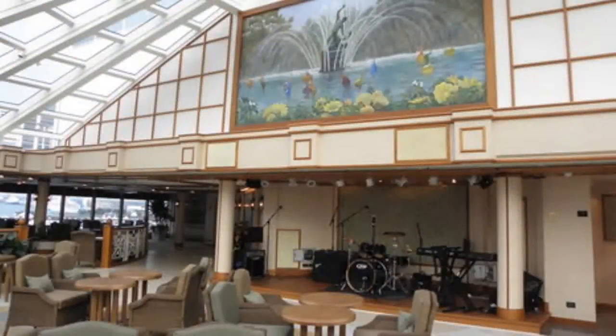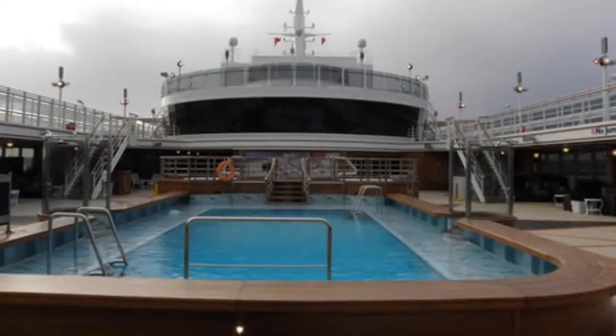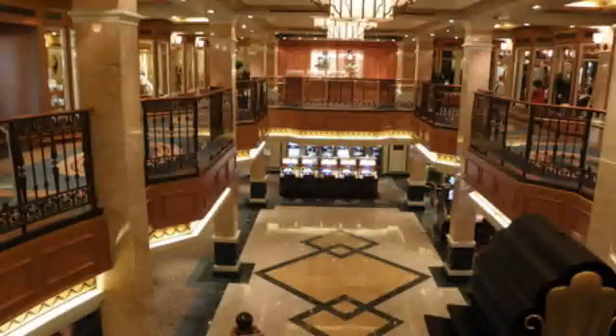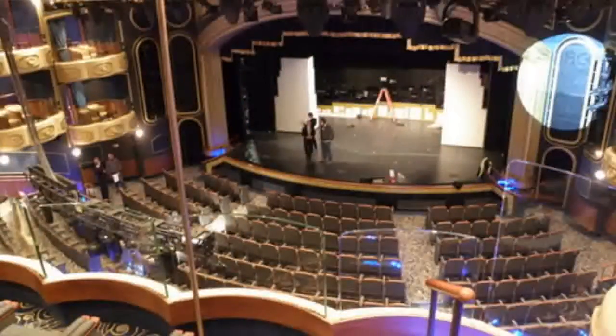Now, like most of the ships today, she's going westbound, so she'll be crossing the Atlantic. When she gets to New York, she'll be meeting up with her sister ship, the Queen Victoria, which today is in the next terminal along, though I won't have time to go on board. And they'll also be meeting the Queen Mary II, the flagship of the Cunard fleet. That'll be the first time all 3 ships have met.